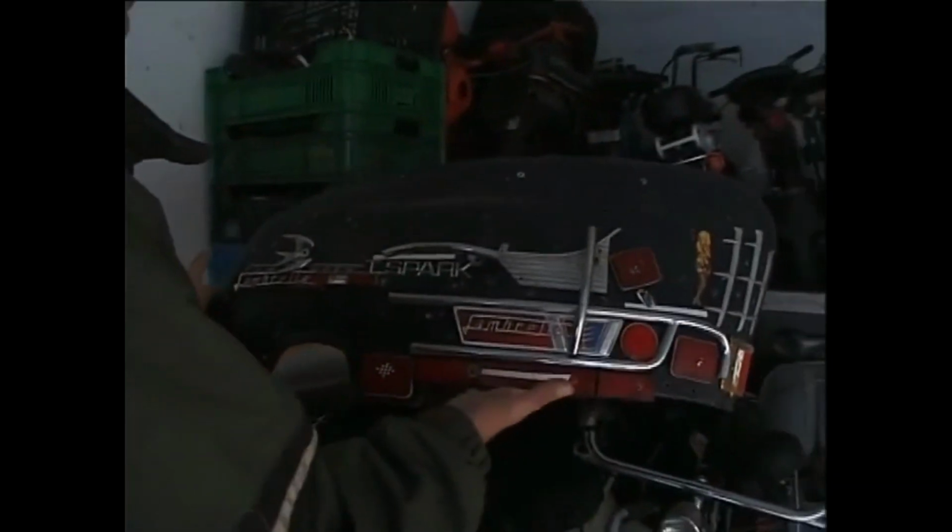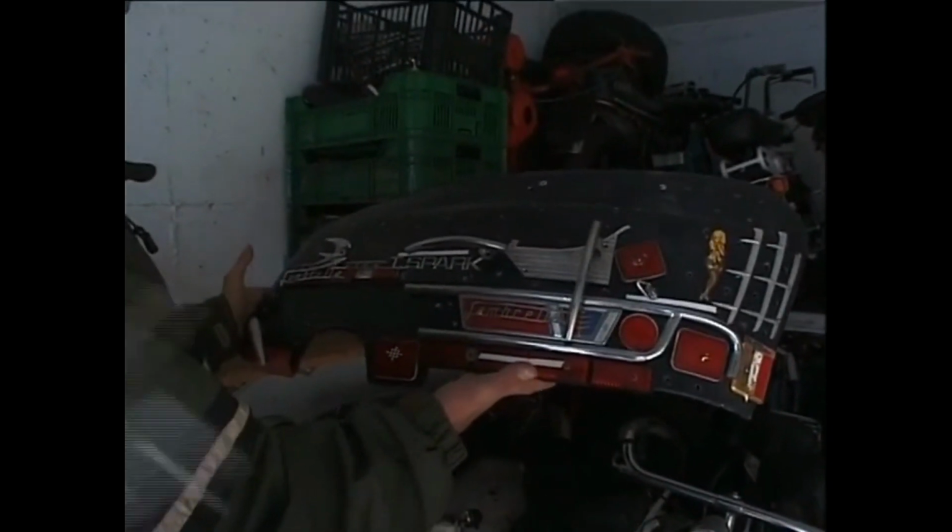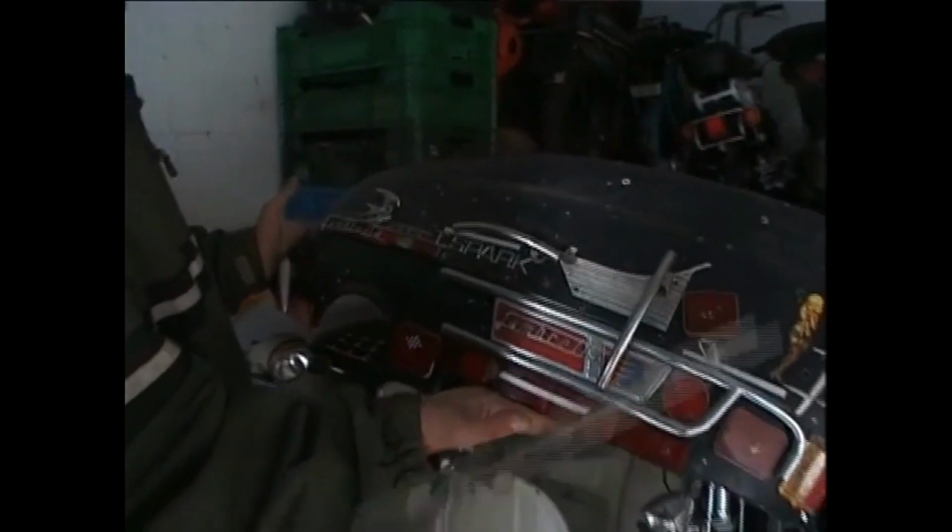Wow, everything original. Original saddle. That's incredible. I would bet £1,000 that one of these in this condition is not in England. You will not find one. Look at that. Now, that is a... There's even more to go on there.